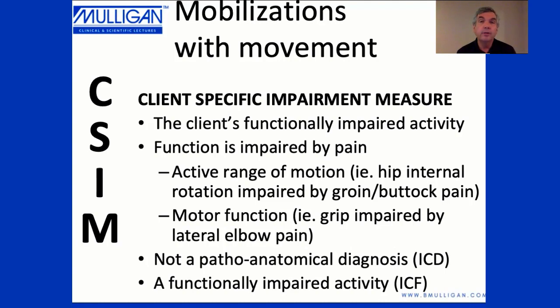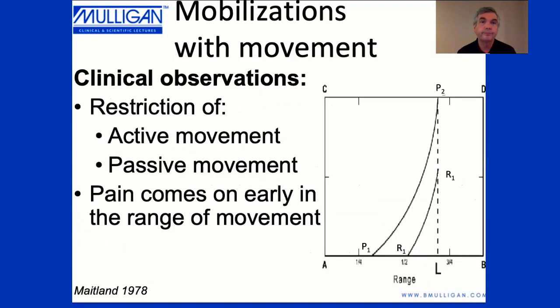Now, important point here is that this is not a pathoanatomical diagnosis. It is not tissue-based. It is a functionally impaired activity. So instead of following that International Classification of Disease, we're now really working in the International Classification of Function.